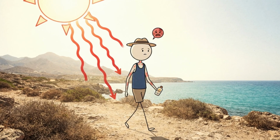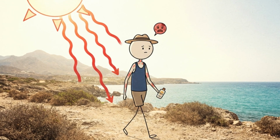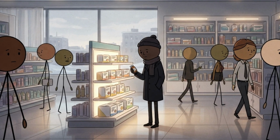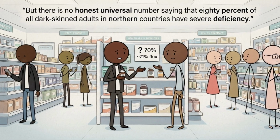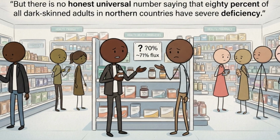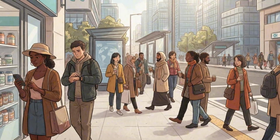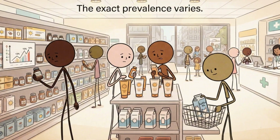A lightly pigmented person living under intense ultraviolet radiation may face a higher risk of sunburn and skin cancer. A deeply pigmented person living at high latitude with limited sun exposure may face a higher risk of low vitamin D status. But there is no honest, universal number saying that 80% of all dark-skinned adults in northern countries have severe deficiency. Studies use different thresholds, different seasons, different diets, different populations, and different laboratory methods. The risk is real. The exact prevalence varies.